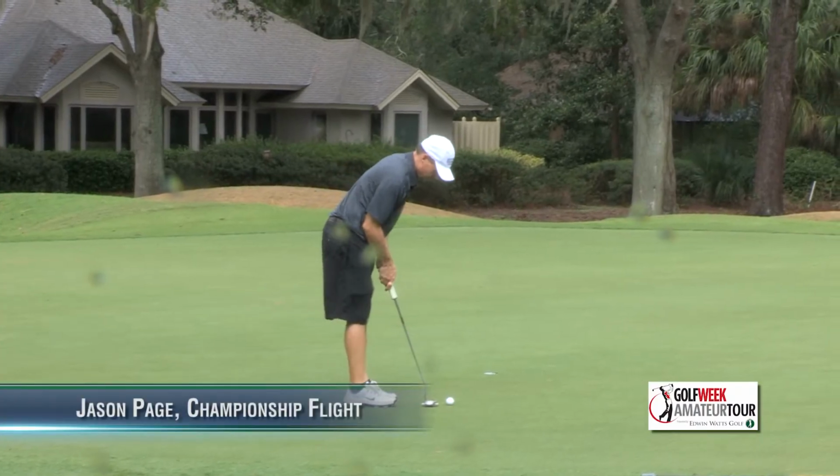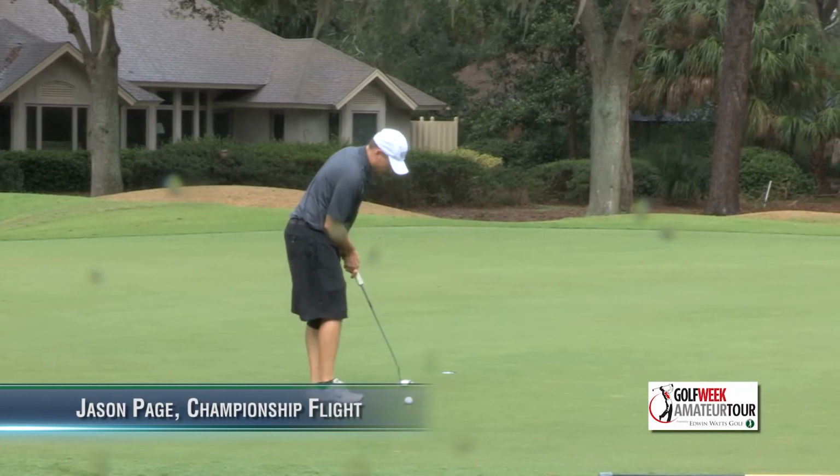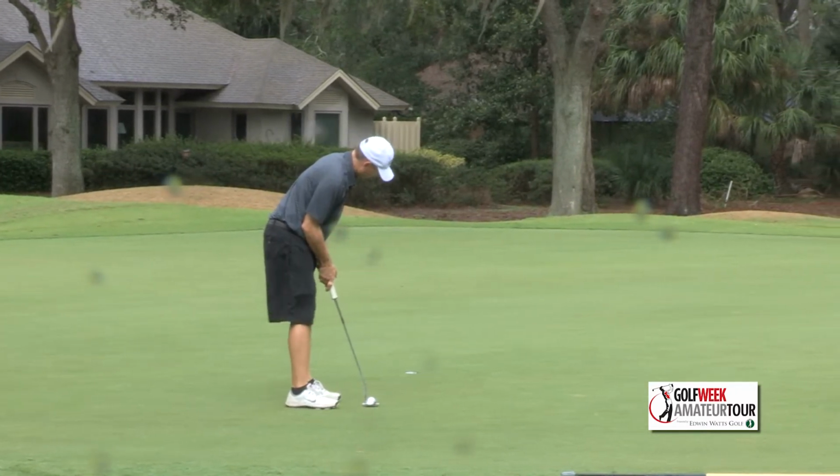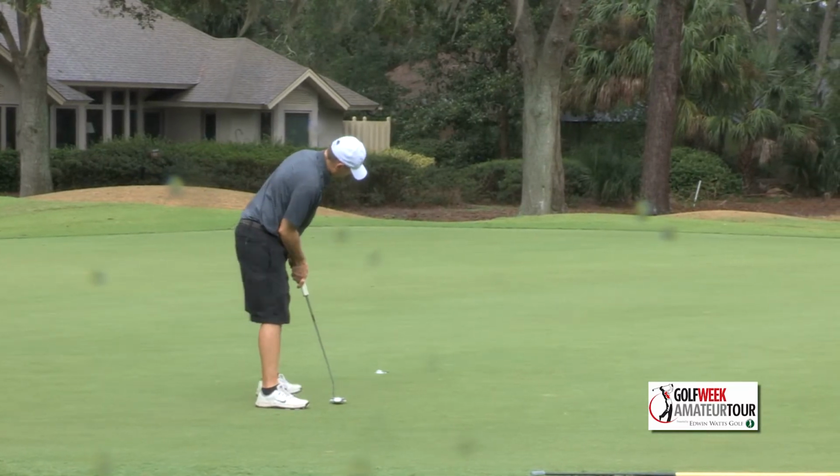Jason Page now looking to clean up his par. He had about 50 feet from the front of the green. Ran it about 4 feet by. So a little tester here also. Should move a little bit to his right. And it does, right in the middle.